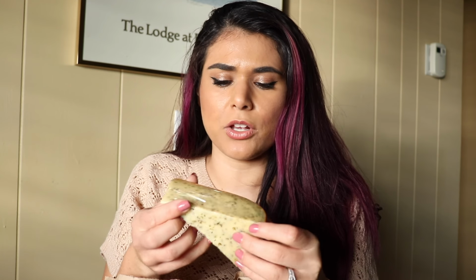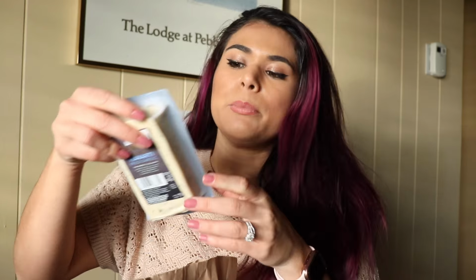Well, he said it tasted kind of like pesto. Like that was the basil and garlic, but I'm pretty sure this was also a Gouda. And then we got this Havarti wild garlic, which was really, really good. And this came pre-packaged, but we were able to taste that as well.